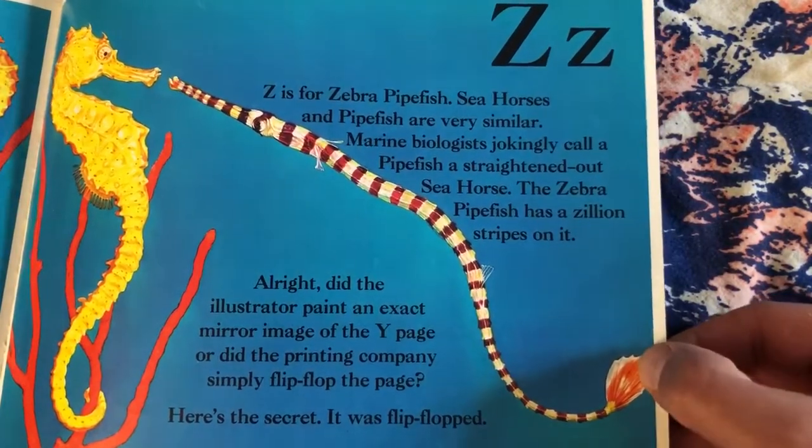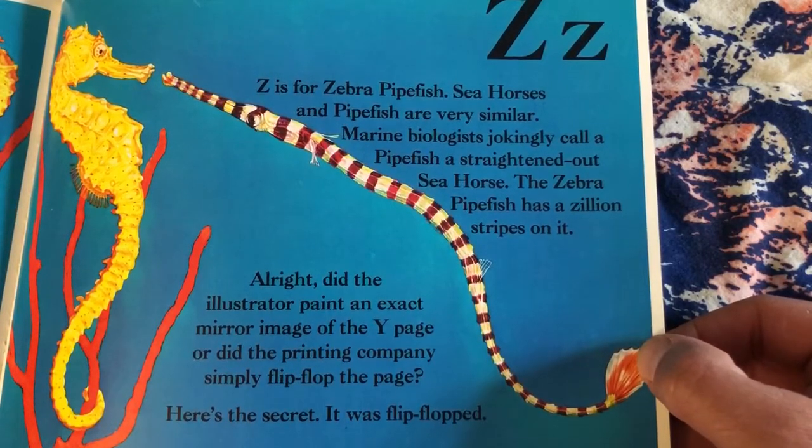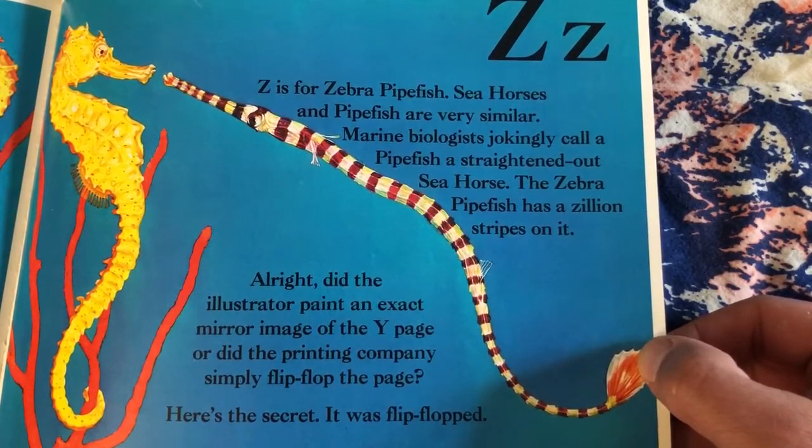Z is for the zebra pipefish. Seahorses and pipefish are very similar. Marine biologists jokingly call a pipefish a straightened out seahorse. The zebra pipefish has a zillion stripes on it.